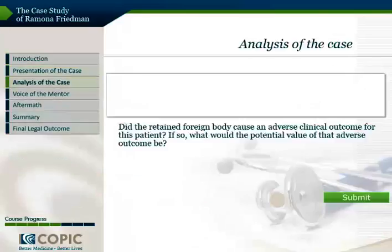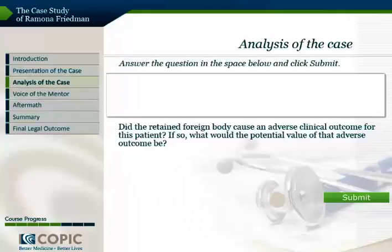Did the retained foreign body cause an adverse clinical outcome for this patient? If so, what would the potential value of that adverse outcome be? Answer the question in the space below and click Submit.